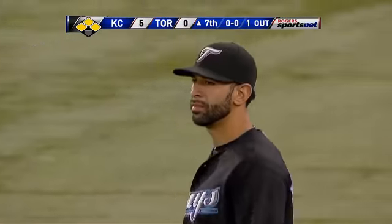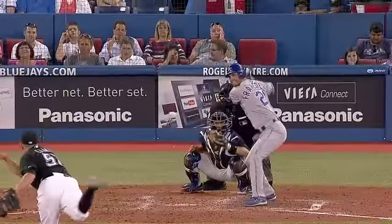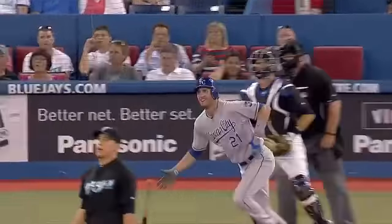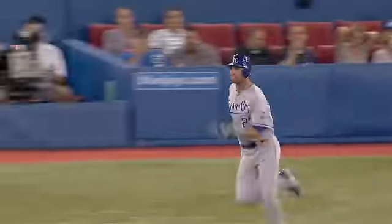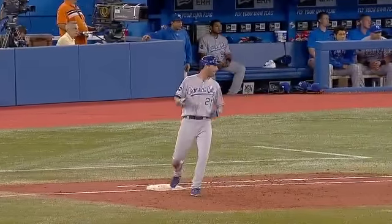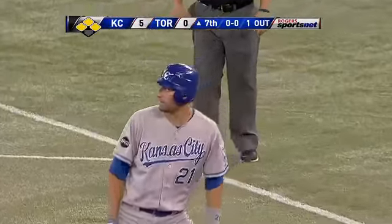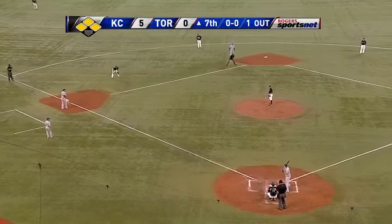Kansas City left the bases loaded in the 6th. They've left 5 on through 6 innings. This ball punched into right field by Francoeur, his second straight hit of the night. 12 hits now for the Royals. And that's 8 over the last 2 innings for Kansas City.